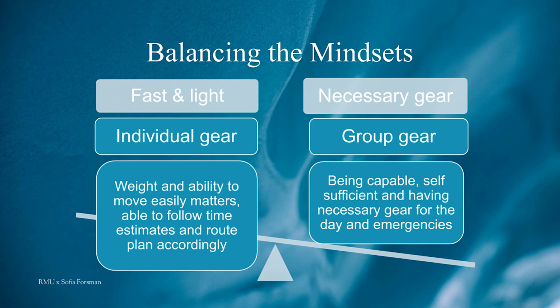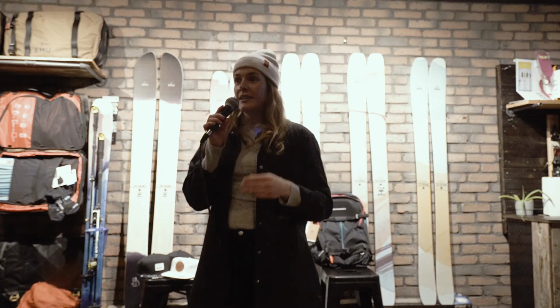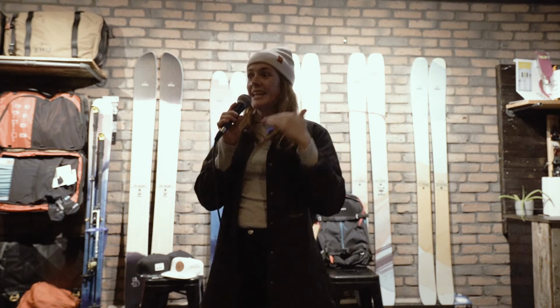So there's kind of 2 different mindsets. We have the fast and light approach, and now we have the necessary gear approach. Fast and light is good, but I sometimes call it the European mindset versus the North American mindset. You'll see people out there who have super minimal gear, and that's fine, right? They probably are super experienced in terms of where they're going. They probably know that their safety margins are way slimmer if something happens, and they're personally okay taking that risk.